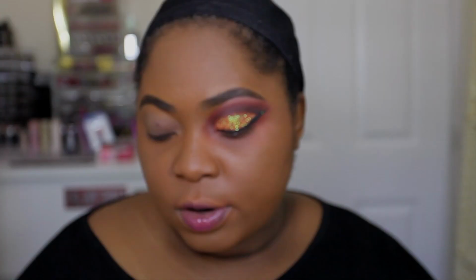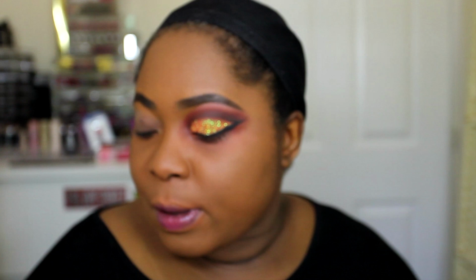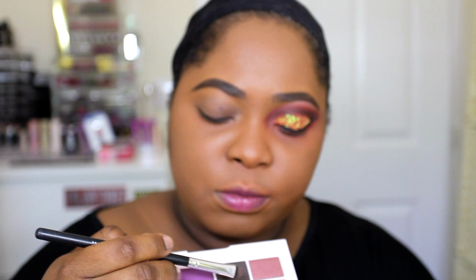Right, so I literally have to do one eye so I can get an idea of what it is that I'm looking to do today. Then I'm gonna do the same thing on the other eye. So the first thing I'm gonna do is lay down my brow color, and I'm gonna use the Jouer Springtime in Paris Matte and Shimmer Eyeshadow Palette. Now this is the first time I'm using this palette. I'm gonna use this brown shade here, and I'm just going to put that down as my brow color.